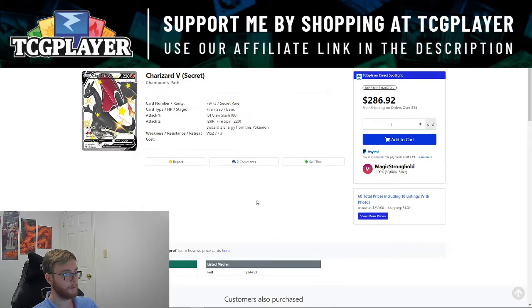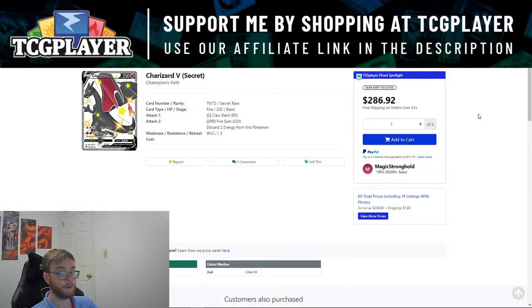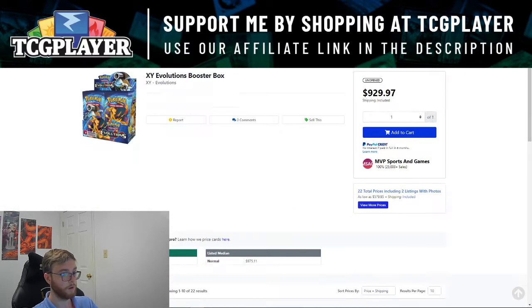Now compared to the shiny version, we're seeing near mint here from the 0% seller at around 240, just trying to get rid of it. Then we've got a couple of sellers over here in the 260s, 270s, so the rainbow rare does seem to be winning out in the long haul.